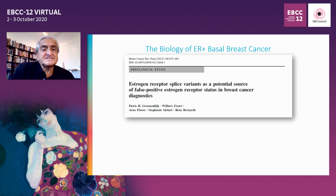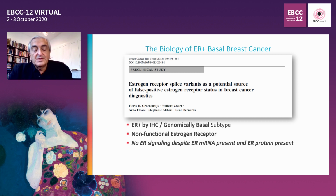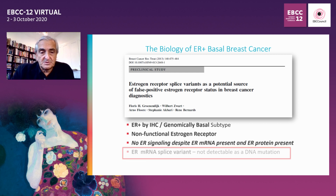Now, this entity, ER-positive basal breast cancer, had been identified previously, and the molecular basis for it had been described in this paper in 2013. Importantly, it was found by studying such patients that while they were estrogen receptor positive with significant expression of estrogen receptor protein, they were genomically basal. In fact, the estrogen receptor, although present, was non-functional and not signaling, despite the presence not only of the protein, but also, importantly, of high levels at times of the estrogen receptor mRNA, suggesting that assays which are heavily dependent on that single gene mRNA may be misled by such tumors.